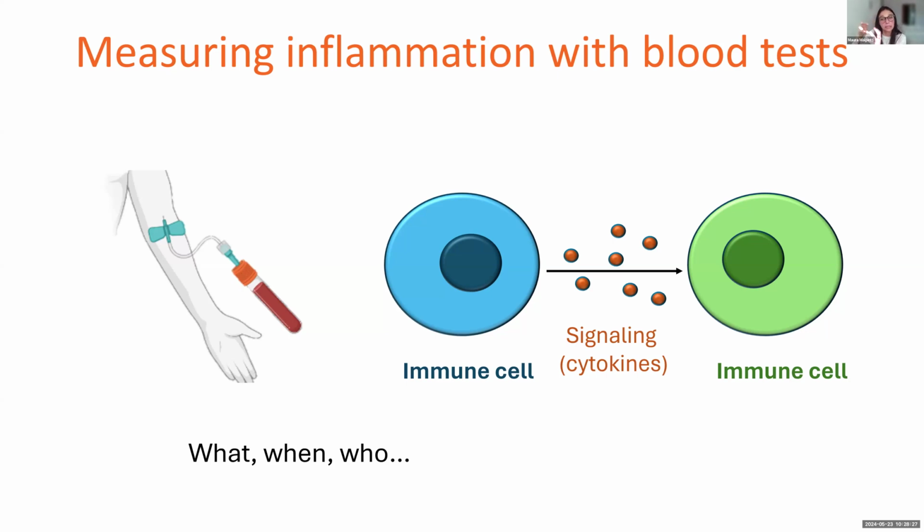So by looking at this signaling between cells, and the cells themselves, which type of cells are involved, like is it a policeman or the ambulance, we really want to understand which part of the brain immune system we can switch off, and very importantly, which is the best time window to do that. Because of course, as I said, the immune system can be very useful to protect the body and the brain, but we need to identify the time window when it is not useful anymore, and we can switch it off at the right moment. And of course, identifying the participants, the people with PSP and CBS, that can benefit most from these potential treatments.